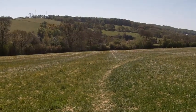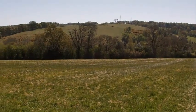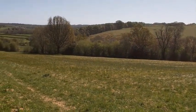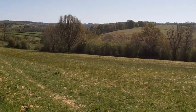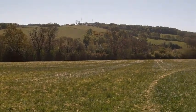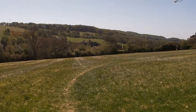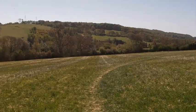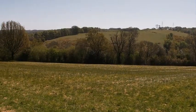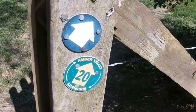King John, Magna Carta fame, visited twice in the 1200s. I read that he was travelling between Burton and Nottingham, and because this was his castle, his land, he stayed at the castle and no doubt hunted in the park. Amazing history, right on our doorstep. So that's Amber Valley Routeways Walk 20.